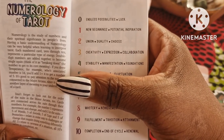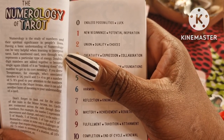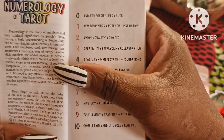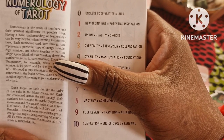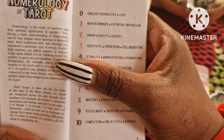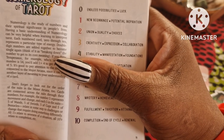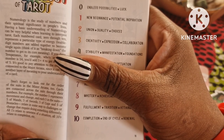If you draw Temperance, for example, who is associated with number 14, you add 1 and 4 to get the number 5. It is good to pay attention to the numbers connected to the Major Arcana, since it can add another layer of meaning to your understanding of a card. Don't forget to look out for the order of the suits in the Minor Arcana too. Cards are connected across the suits through their numbers. For example, the number 5 represents movement and change, and each 5 in the suits of Wands, Swords, Cups and Pentacles relates in some way to challenges or change that require doing something differently.